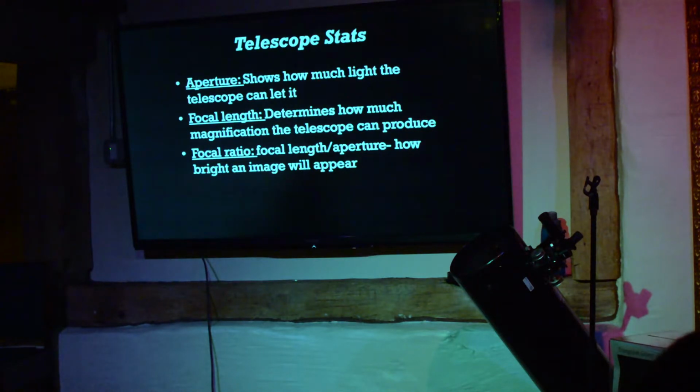In this case, 8 inches is even a little bit too big to look at the moon. It kind of feels like you put your eye up to a laser whenever you look through that thing at a full moon. But it's at least good for planets and darker objects, galaxies, deep sky things.